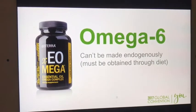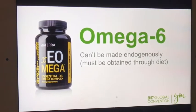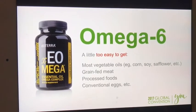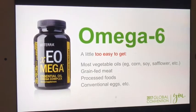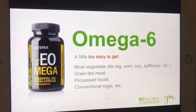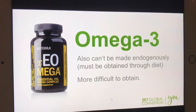So both omega-6s and 3s cannot be made endogenously. They cannot be manufactured by your body. They are dependent on what you get through your diet, okay? So omega-6s, the problem with them is that they're way too easy to get. They're in basically everything that the average American eats day in, day out, multiple times a day. They're in most vegetable oils, they're in grain-fed or kind of cheaper meats, they're in conventional eggs, they're in processed food, they're everywhere, okay? So you can get way too many of them totally unintentionally.